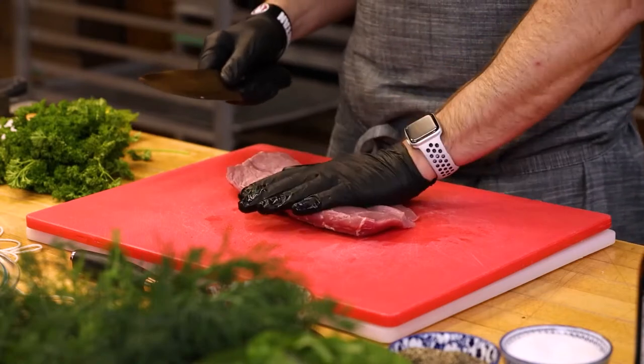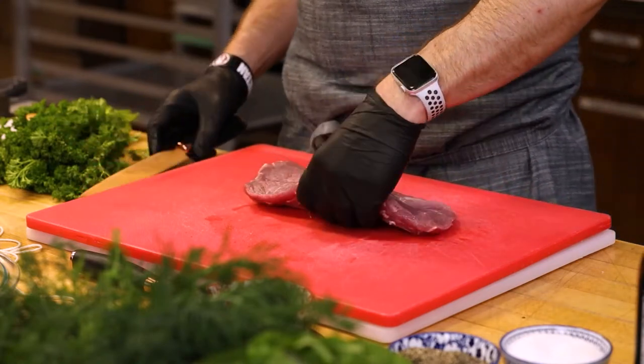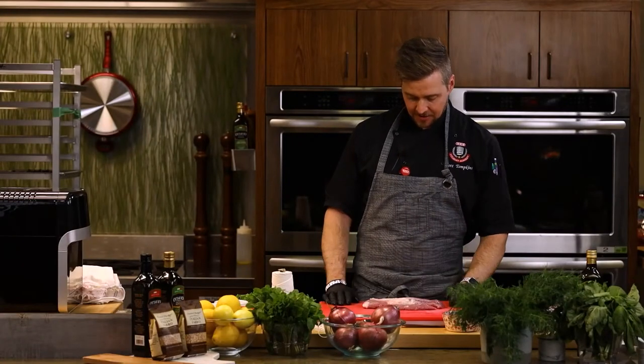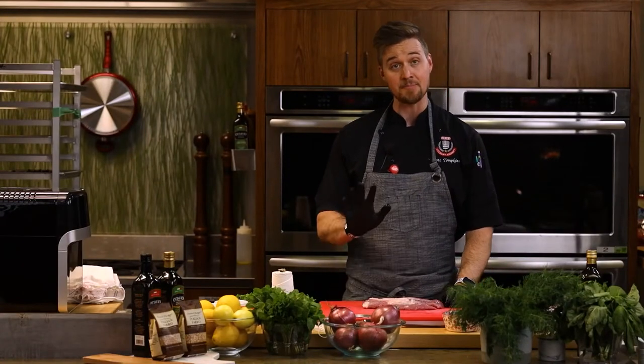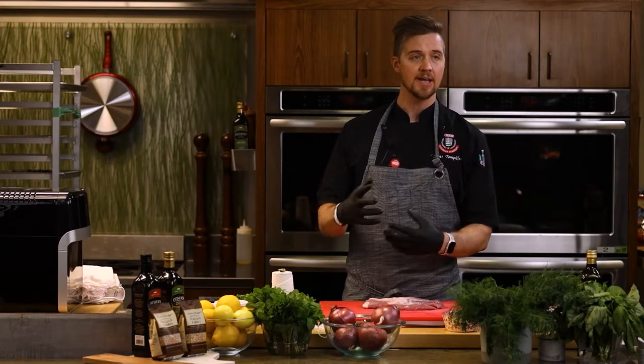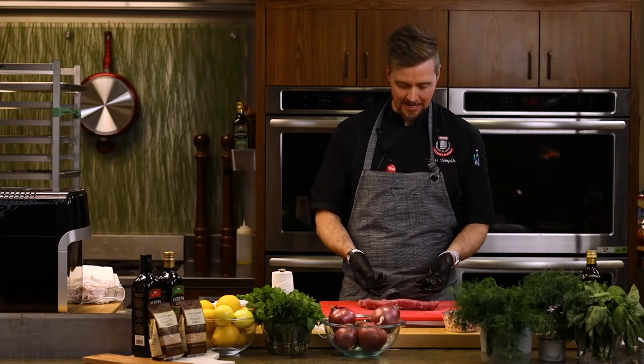I have a quick question for you. You don't need to remove the silver skin on the outside? I don't, no. These are pretty well trimmed, but if it bothers you, take it off. To me, this will just cook down, especially in the air fryer. It'll render out. I want a little bit of fat on there because, again, fat is flavor.